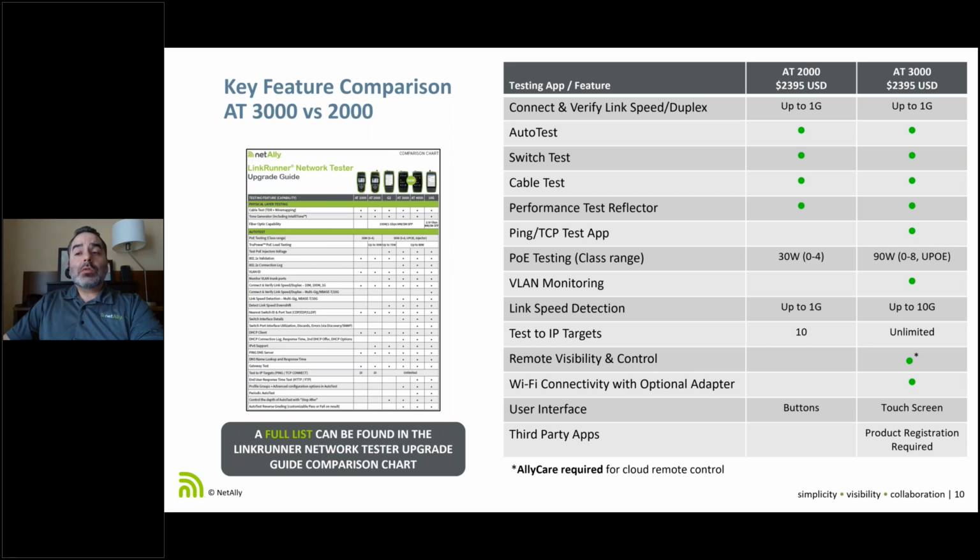So if you want the full list, just feel free to refer to that attachment. But here, quick overview. Yes, both the 2000 and 3000 are 1 gig testers. They both include an auto test, although, as I mentioned, the auto test on the 3000 model has more functionality, and Mike will be showing us that in a moment. You have a switch test, cable test, performance test reflector, and then the 3000 starts adding more stuff, like a ping TCP test app, which we mentioned earlier. You have higher power PoE, 90 watts instead of 30 watts. That also includes UPoE on the 3000 model. VLAN monitoring, link speed detection up to 10 gigs instead of 1 gig like on the 2000 model.